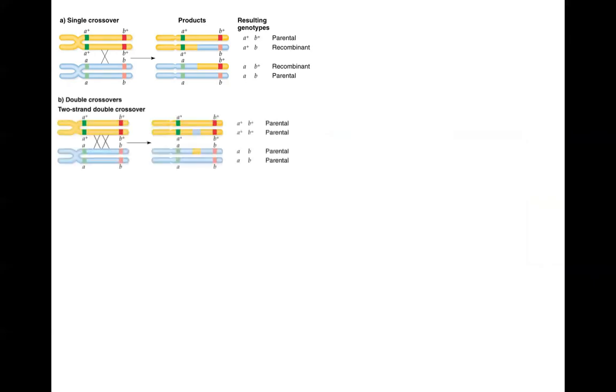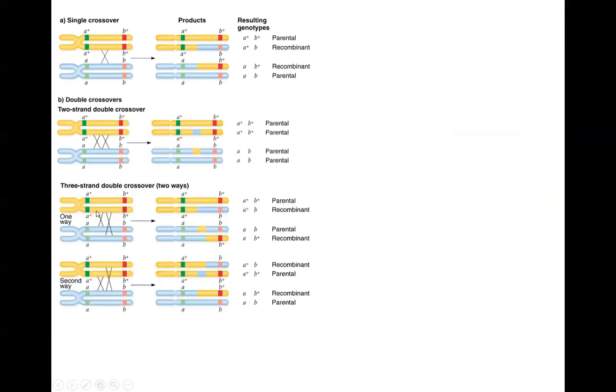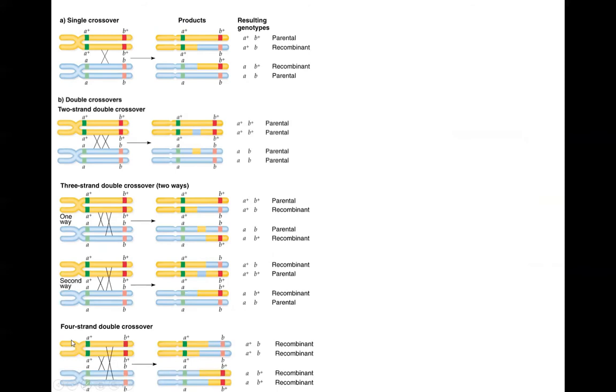Welcome back. Thanks for all your hard work on that. So what we're going to be thinking about, again, is can we end up with greater than 50% recombination rate? Let's add up all the scenarios that we had, starting with our single crossover. We had our two-strand double crossover, a three-strand double crossover, and a four-strand double crossover. What we care about is whether the gametes are recombinant or parental. So let's take a little tally up here. How many are parental and how many are recombinant for each of these scenarios?